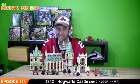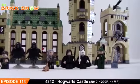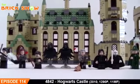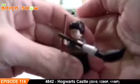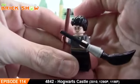All right, we have a lot to get to, so let's go right to the close-up. So here is our Hogwarts Castle, and as you can see, we get lots of figs. So let's get right to them. Here is our Harry Potter. Comes with the broom and his wand in his academy garb.